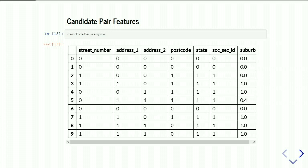Now, looking at these samples, what we've got here is one row for every possible candidate link. And the features are showing, for the first couple of rows, that there's not good matches. The street number, address, postcode, state are all not exactly matching. So most likely those proposed links, those candidate pairs of records, are terrible. They're not a good match. Whereas the last ones, most of the features are matching. It looks like the postcode isn't matching on the last two, but all the other features are. So they're quite likely going to be a good record match. I know I forget my postcode and put down the last place I lived all the time.